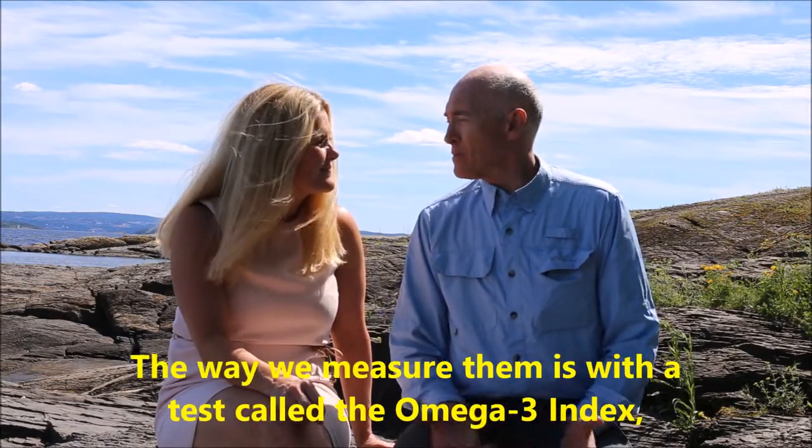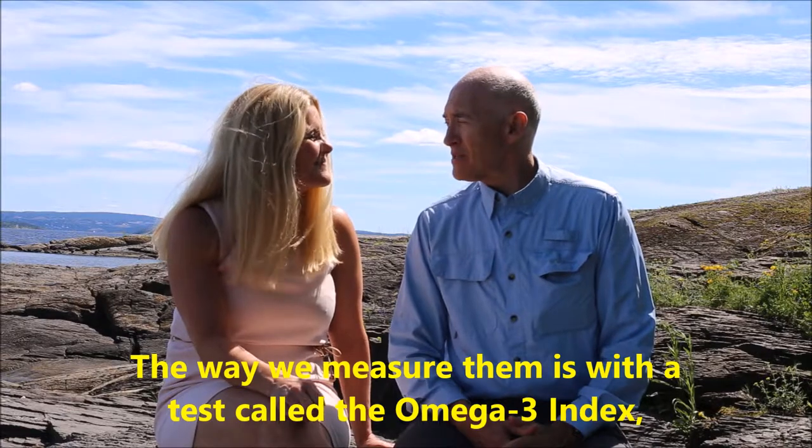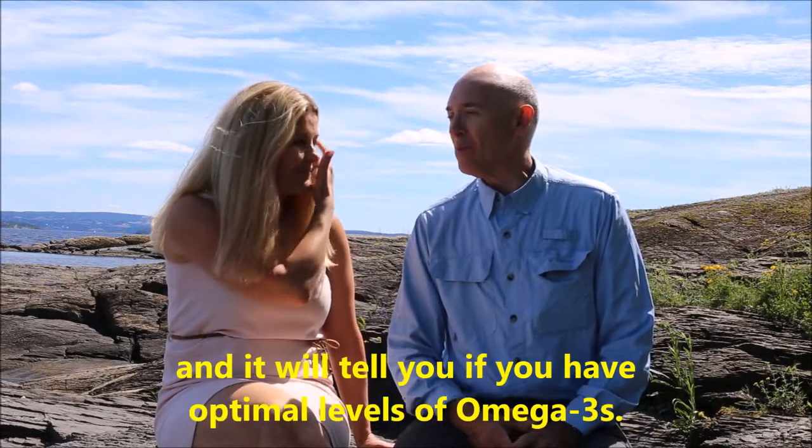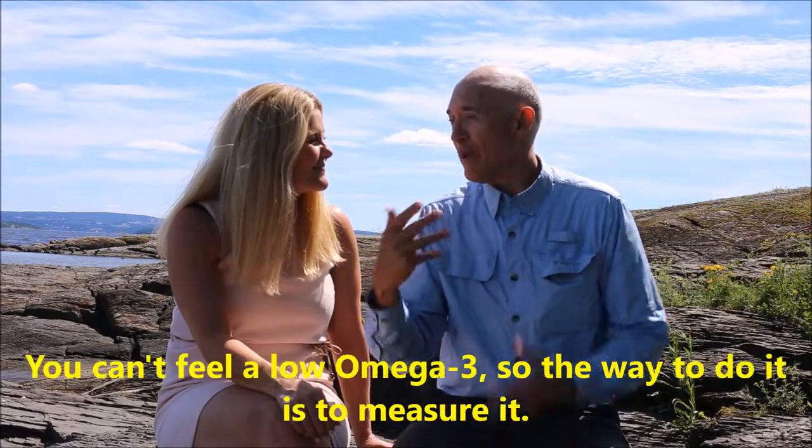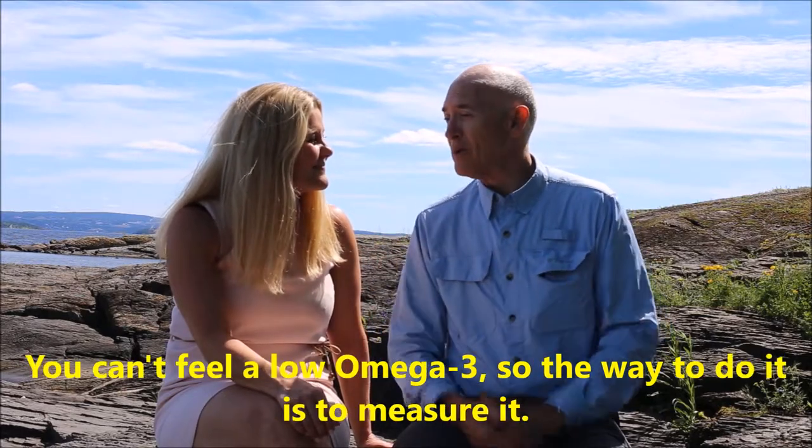But how do we measure them? The way we measure them is with a test called the omega-3 index, which is a blood test, and it will tell you if you have optimal levels of omega-3. And you can't feel a low omega-3, so the way to do it is to measure it.